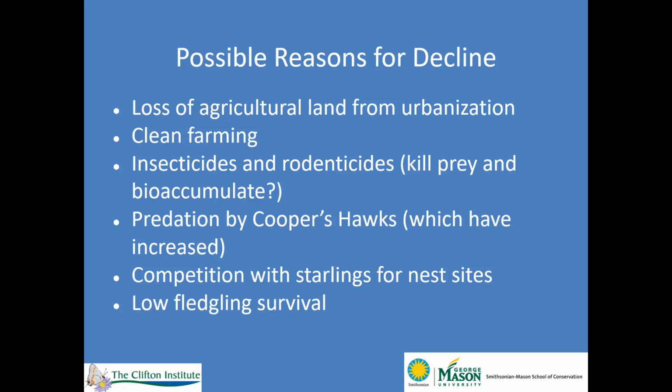Hawk Mountain has started collecting information on this, and we're going to participate this summer as well. These chemicals could kill prey and potentially bioaccumulate in the kestrels themselves. Predation by Cooper's hawks could be another issue. They have increased over the last few years, and they like to eat kestrels. Although there's been a little bit of work on this, and it indicates that maybe Cooper's hawks are not the main issue, we still don't know for sure.